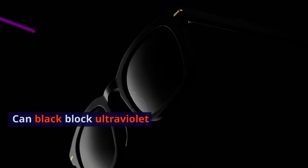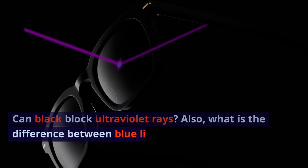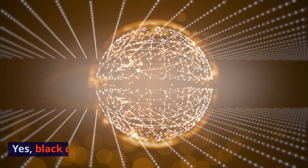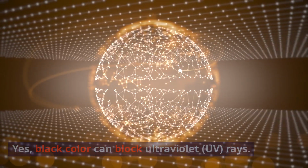Can black block ultraviolet rays? Also, what is the difference between blue light and ultraviolet rays? Yes, black color can block ultraviolet UV rays.